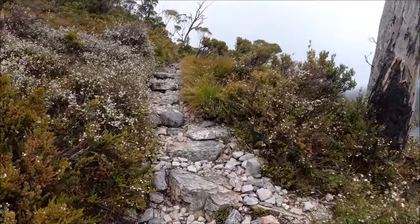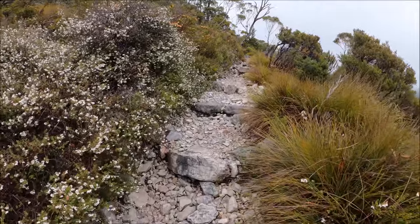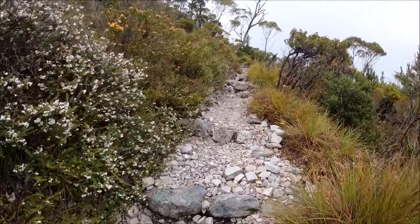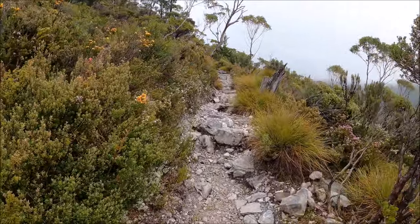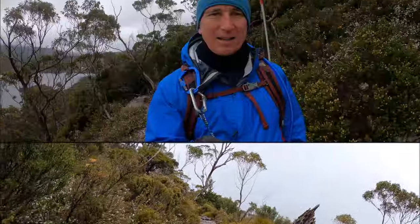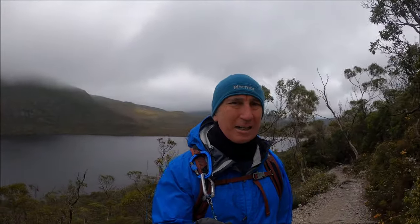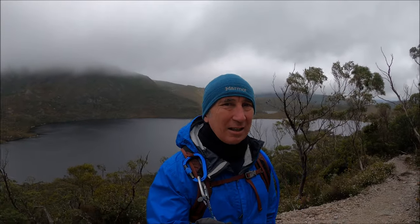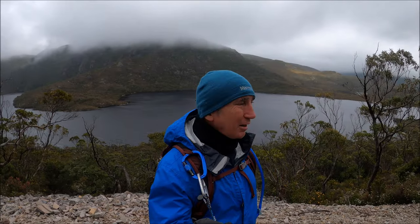Wildflowers are putting on a show today on the way up to Hanson's Peak. The nice thing about this trail, as well as being a really nice trail, is that you're walking along the side of Dove Lake almost the whole time. So the views are spectacular.